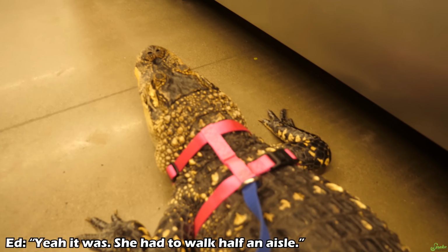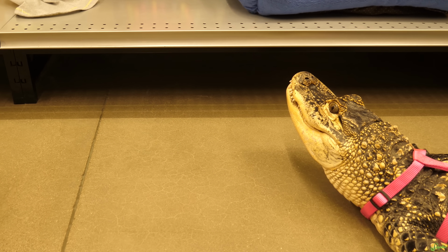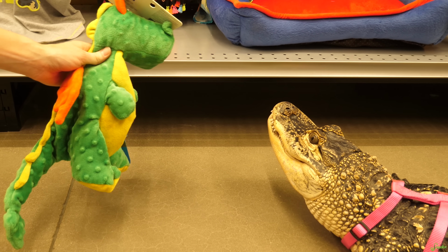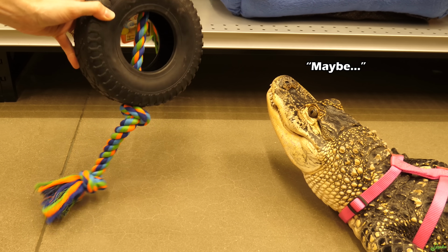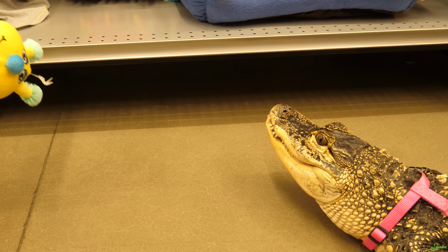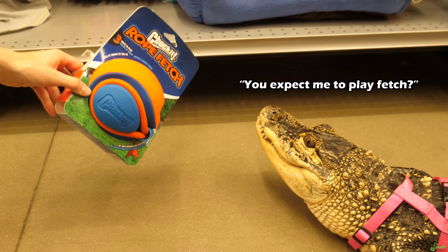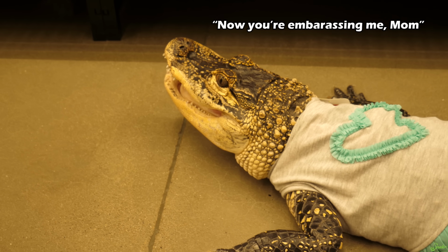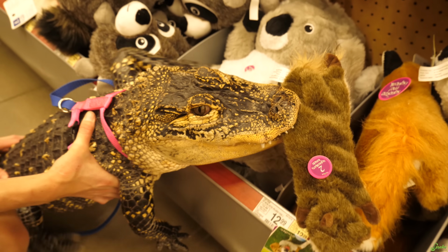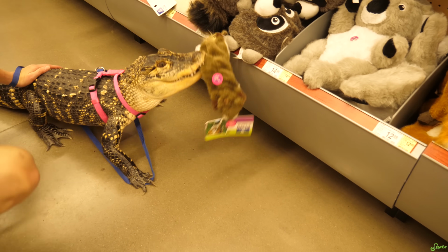Oh, that was a lot of work. That was, she had to walk half an aisle. Yep, rest break. Apparently she likes it. Oh, not that toy. That's hers now.